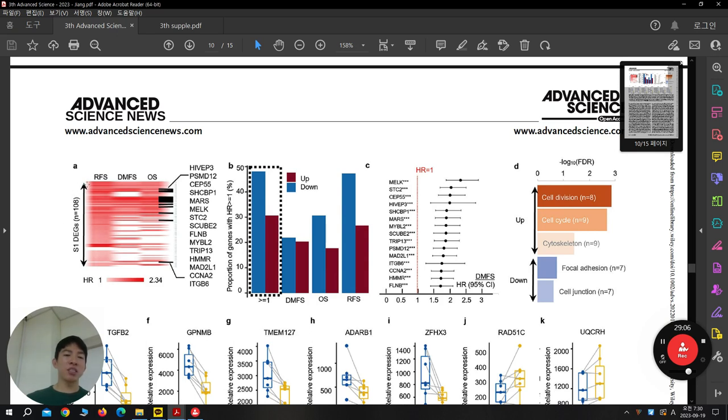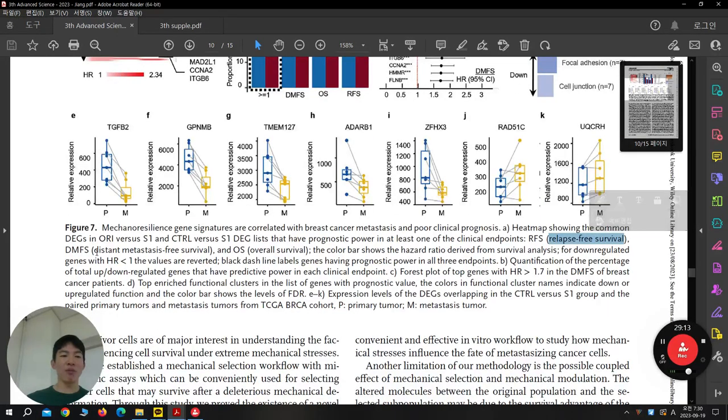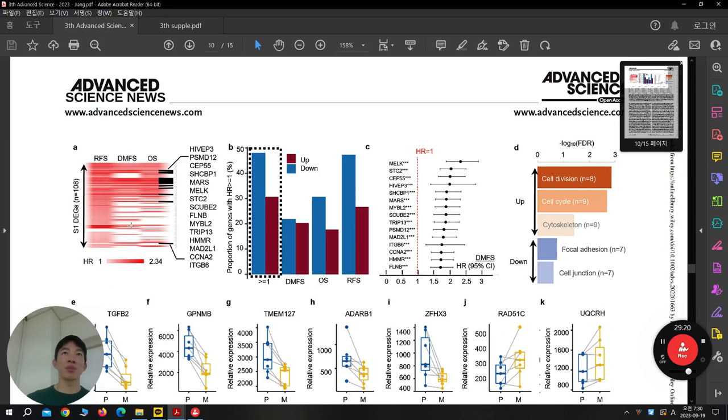And then they depict these genes in terms of RFS, relapse-free survival, DMFS, distant metastasis-free survival, and overall survival. Anyhow, this is all related to survivability. They use TCGA or a similar homepage where you can put in a certain gene and see whether it is related to overall survival or relapse-free survival. Let's say if you put SOX2, SOX2 doesn't have any significant difference in overall survival, so they are ruled out. And maybe YAP has a p-value of 0.3, and this has some meaning, okay?